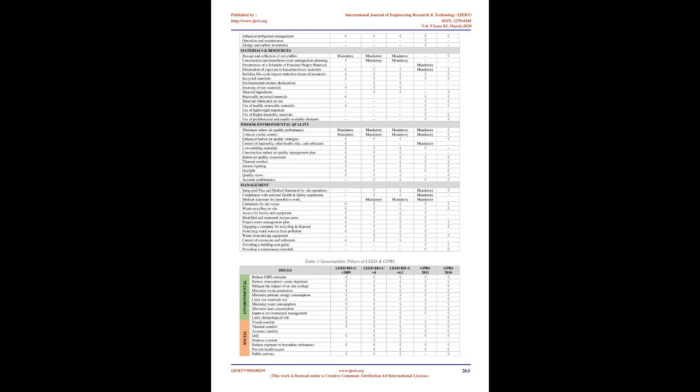Access for lorries and equipment. Identified and separated storage areas. Project Waste Management Plan. Engaging a company for recycling and disposal.